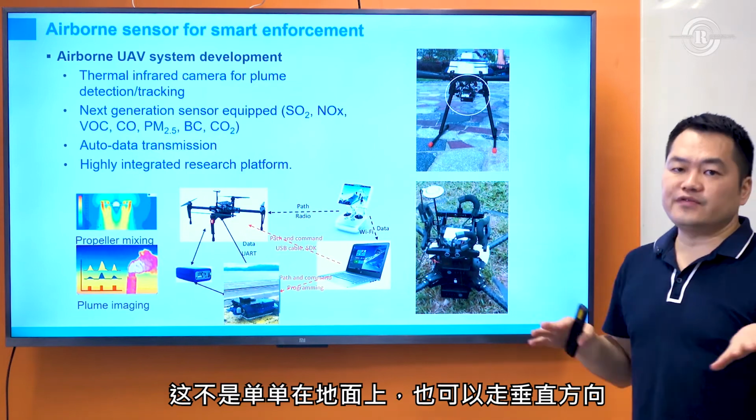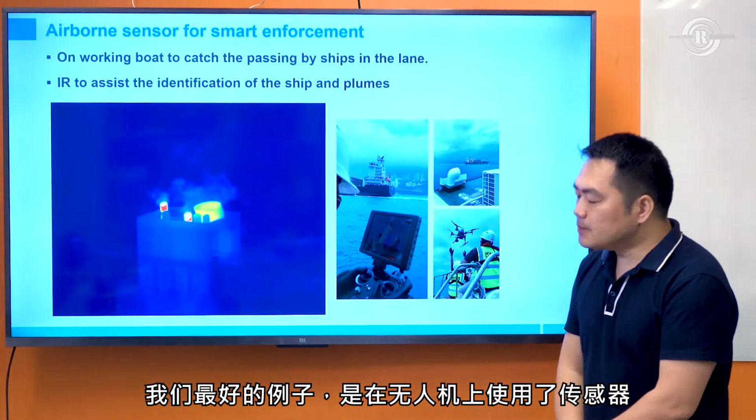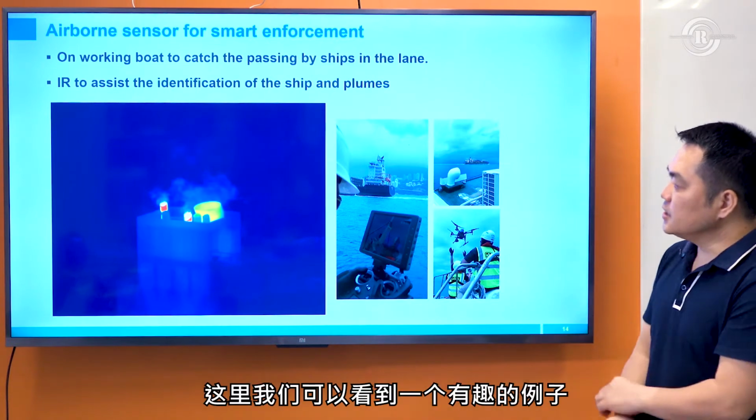It's not on the ground level alone. It can go vertical too. So what can we do with it? Our best example of using the sensors on the drone is to look at ship emissions. And here you can see an interesting example.